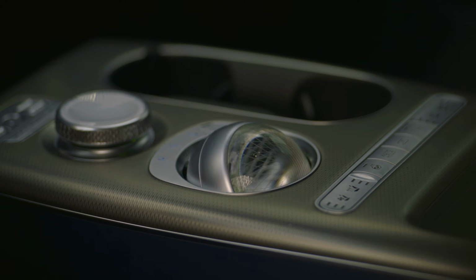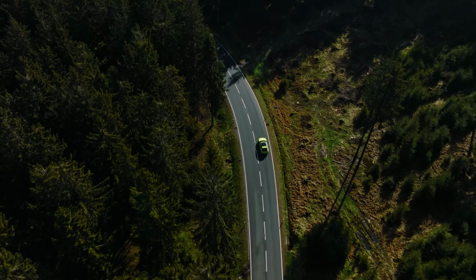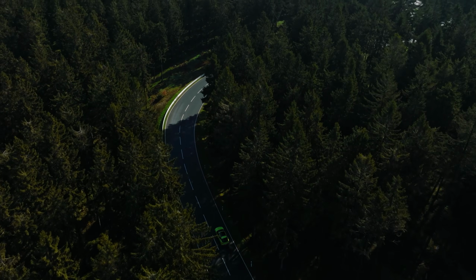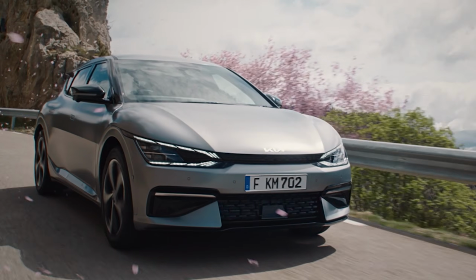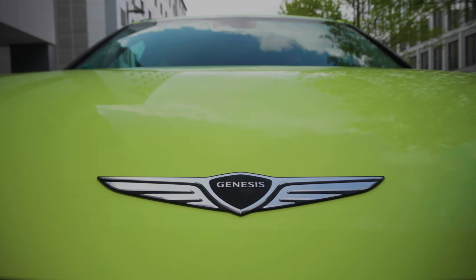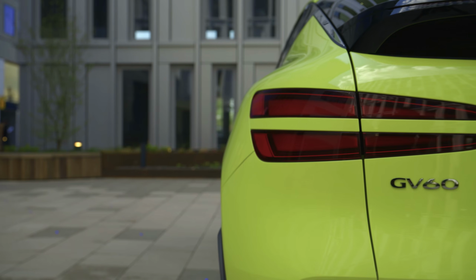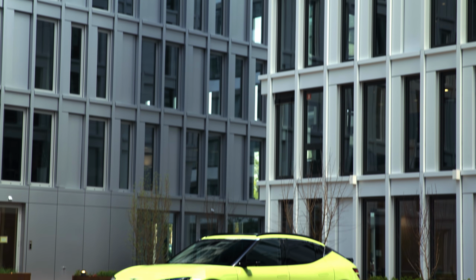Yeah. But the biggest problem the GV60 faces is not an issue with the car itself. Everything good that has been said about the GV60 could be said about the EV6 for less money. So, unless you have an aversion to the Kia badge or just really want to be different, what is the argument for buying a Genesis?